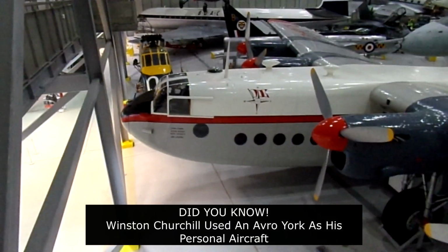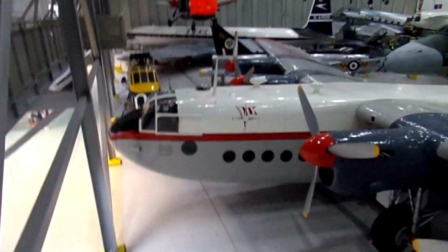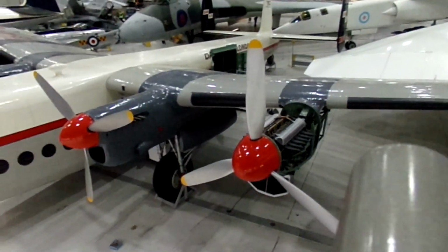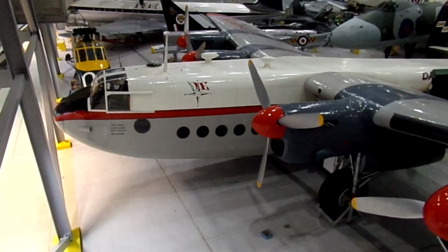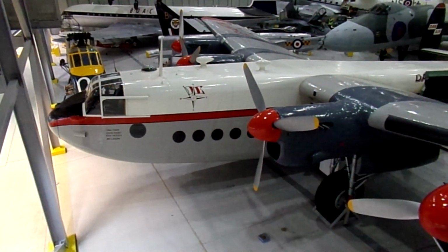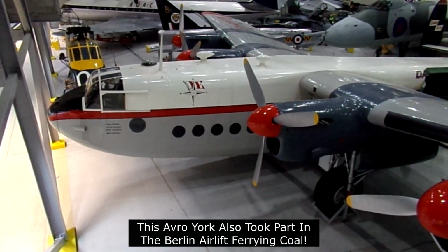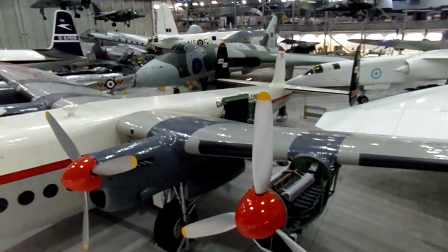The Avro York was built as a cargo aircraft, and this one here is operated by Dan Air. As we see, it has the wings and the engines, basically the whole integral structure of a Lancaster, with the fuselage being modified for cargo. The cockpit is the same. Unfortunately I can't get in there, they have closed it off now. They closed it off and the museum closed this evening.